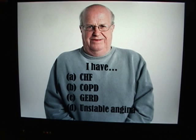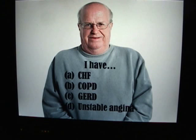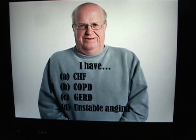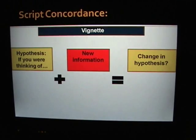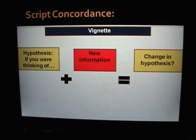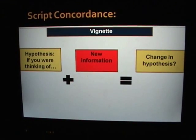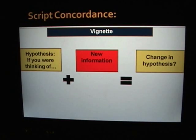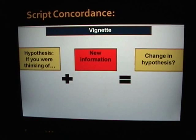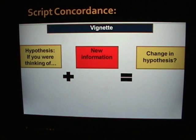Now this is what you're used to, multiple choice questions, but real medicine isn't like that, as you know. And again, one of our tests next week is going to use a different format called script concordance. Now with script concordance it's pretty easy. We give you a vignette or a brief clinical story. We give you a hypothesis to think about, a possible diagnosis, and then we give you some new information. And what you have to do is decide if that piece of new information makes your diagnosis more likely or less likely.